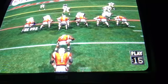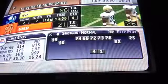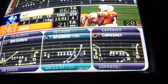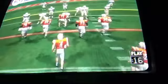Notre Dame comes out in a 4-3. They hand it off. He's hit and got away. Number 92 brings him down at the 18-yard line. And the halfback carries for a pickup of 3. 2nd and 7. This is the 7th play of this drive.